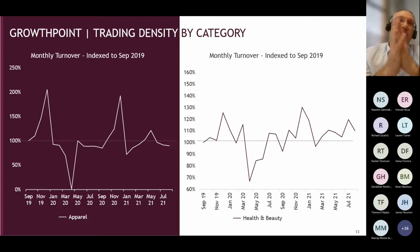I think I've mentioned it a couple of times. You'll see that the recovery of apparel has very definitely been led by value fashion retailers. It's very clear when we drill down into the different retailer types that they've clearly outperformed from last year, May, June, but substantially coming to light from January 2021. Probably not surprising there.